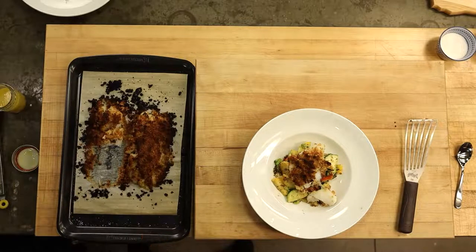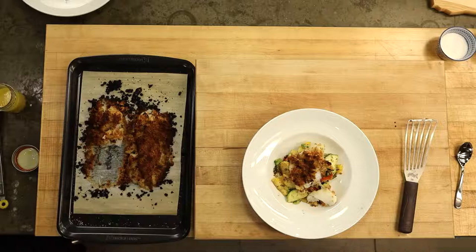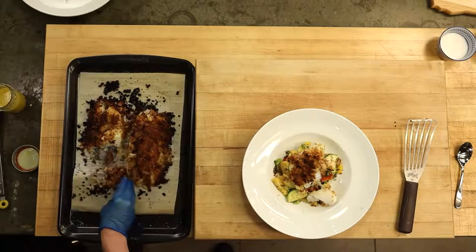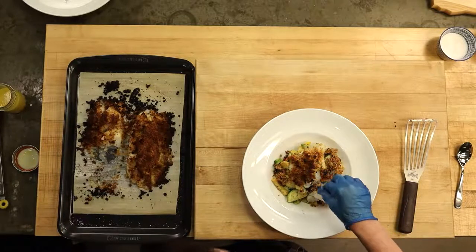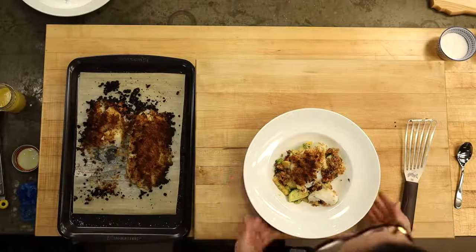And then I'm gonna get some gloves. I really want to use my hands. And then, look at this. Smells really, really good. I'm just going to take some of these extra crumbs and give them on the top like that. It's texture. You have soft vegetables, you have soft flaky fish, and that cracker crumb on top. You've got to have some textures.